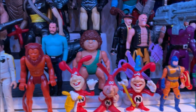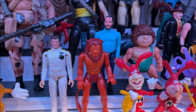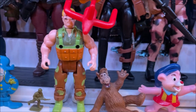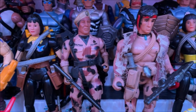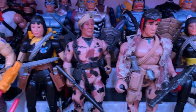With random shelf here. Got some Flash Gordon and Black Hole. There's a Pac-Man and Gummy Bear and Alf. Random Commando figure. Here are my Brazilian Rambo figures that I got from the BOD, Brothers of Destruction.